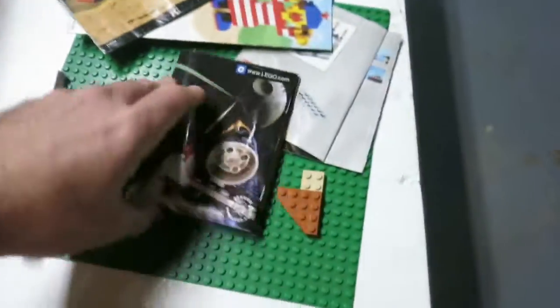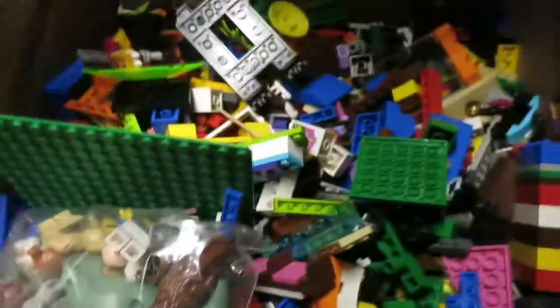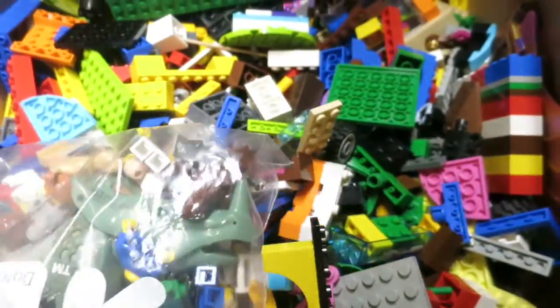That looks like part of the land speeder. Oh no, is that sand red? Oh yeah, there's sand. It's sand red land speeder pieces. I don't know. I've never completed or attempted to, or actually bought anything like that.